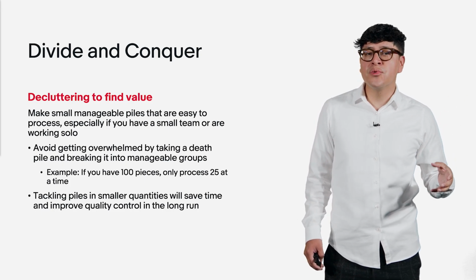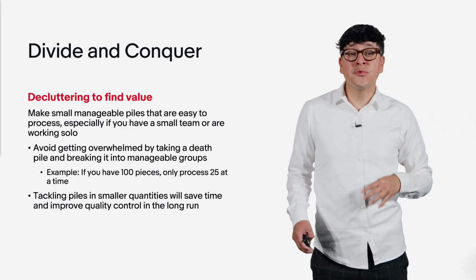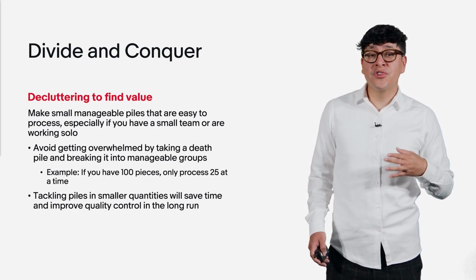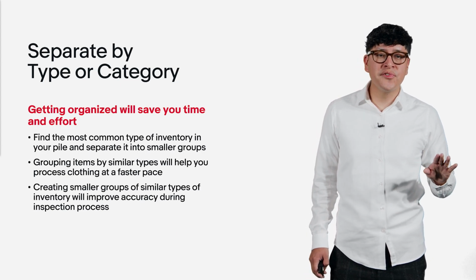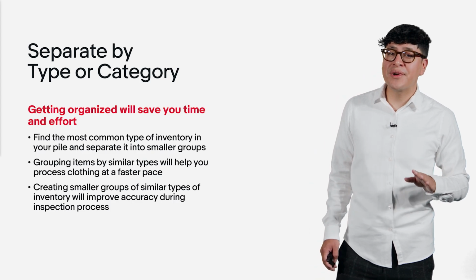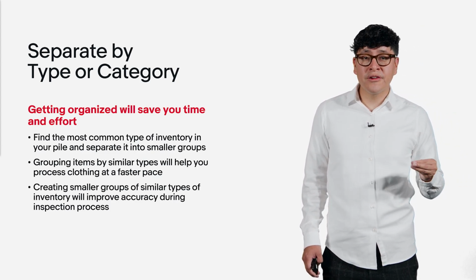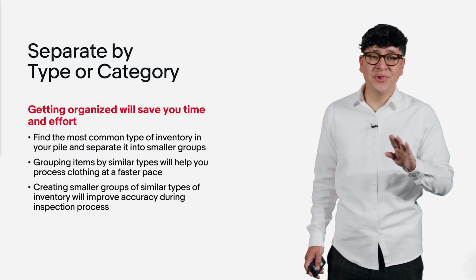So what you want to do, instead of taking the whole thing, is break it down into smaller chunks so that you can inspect the items. And you have to do that in order to be strategic. Now, after that, you want to separate by categories. You want to separate the items by categories so that you can become very strategic in what you are looking for, especially when it comes to looking at value. Now, this is all very boring to tell you, so I'm just going to show you.